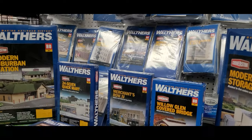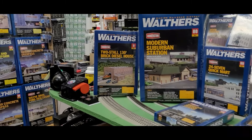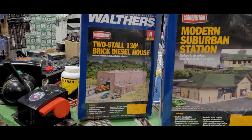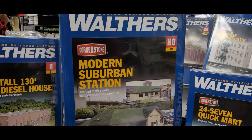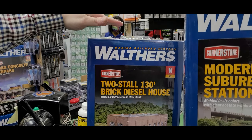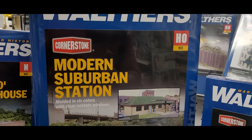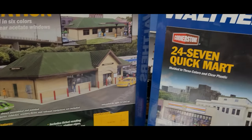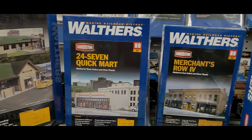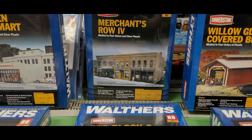I just put a smattering of a couple of kits that we have here. We're constantly getting these things in stock. And literally, we have hundreds of these different kits, both in the HO and in N scale, okay? So if you take a look here, I got an N scale two-stall brick diesel house. I got a modern suburban station. I got the 24/7 Quick Mart, if you want a 7-Eleven knockoff. I also have Merchant's Row number 4, which is really neat. I think there's 5 of them, to be honest with you.